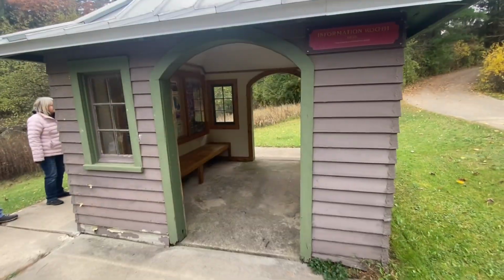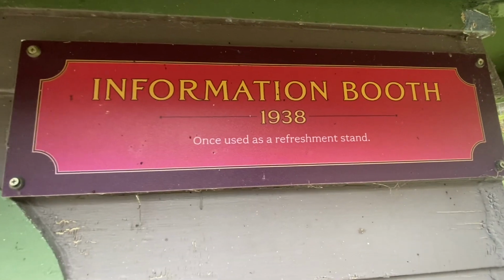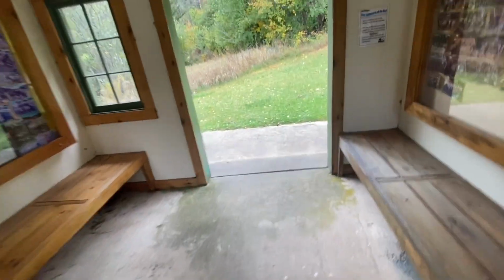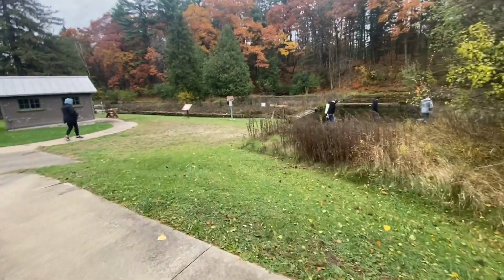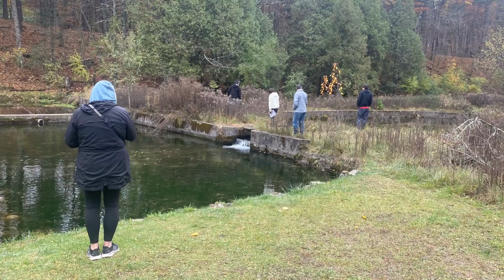So Wild Rose has been a fish hatchery for more than 100 years. They've been enhancing and restoring the fish population in Wisconsin. And with that, they've raised up to 50 tons of fish every year for more than 100 years.